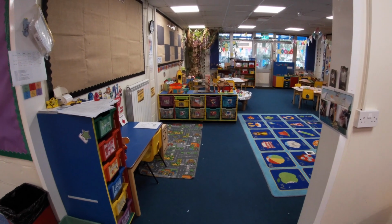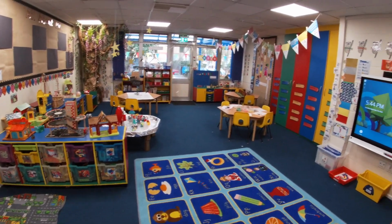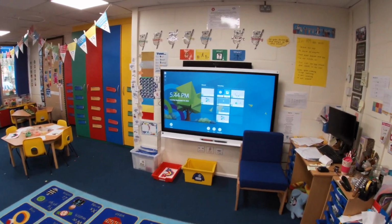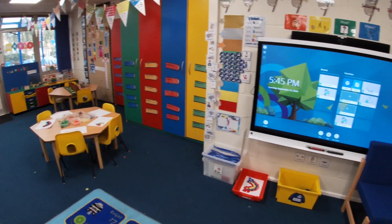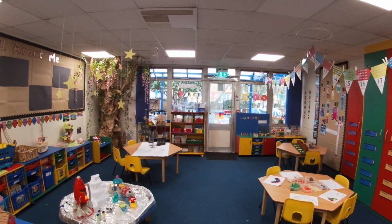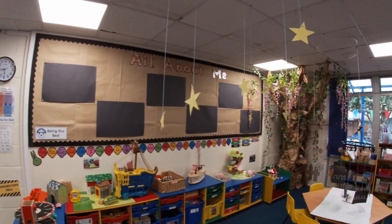So here we are in RM class. On the wall to the left of the interactive whiteboard, you can see the Stay on Green chart that supports behaviour across the whole school. There you can see the different learning areas of construction, maths, literacy, small world and mark making on the table in front of you that supports writing skills.